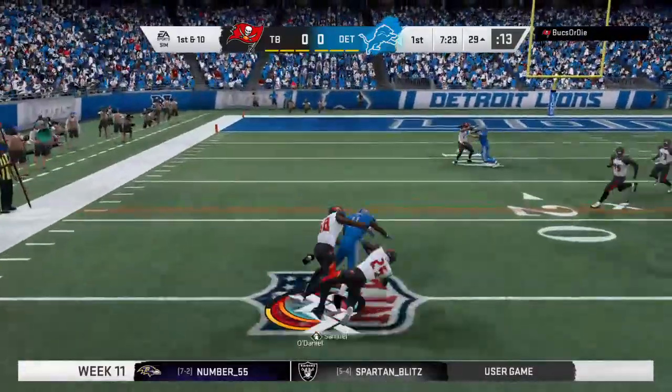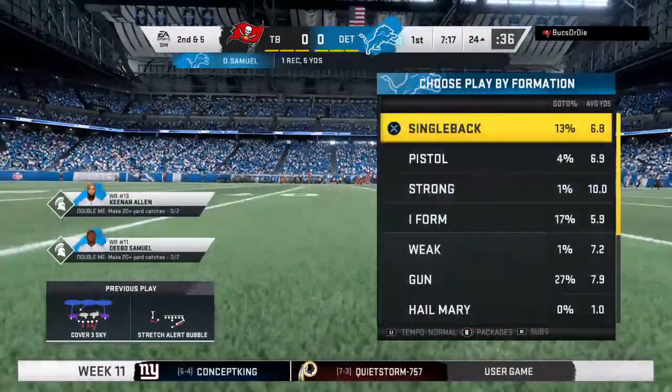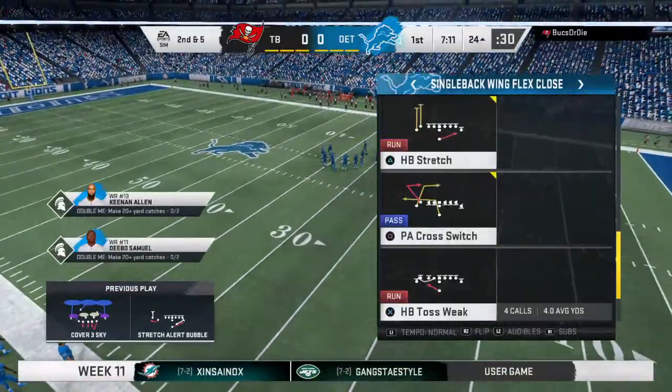Complete out to Samuel on the quick throw. Stopped at the 24-yard line after a gain of 5. 5 yards on the catch there. Brings up 2nd down.